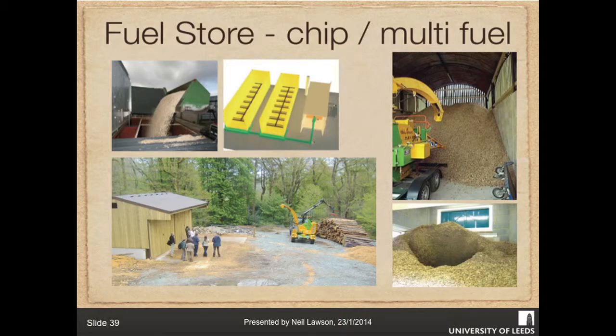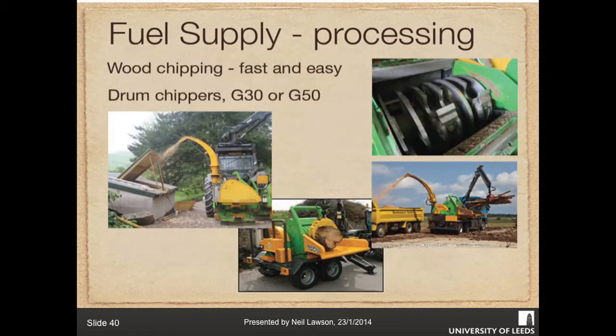Just ideas of chipping machines, industrial chipping machines, and the scale of what you have to store to heat your property. And the industrial chipping machines, the biggest machine in the UK chips 100 tons an hour. You basically throw trees into it. You see at the bottom the size of the tree there.